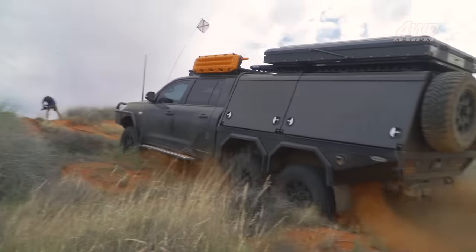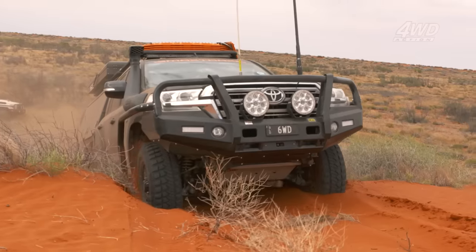Put Brad in the big 6x6. It doesn't look like he's got quite enough momentum. Oh, that's a lot of sand, eh? Back you go, mate. Very soft.